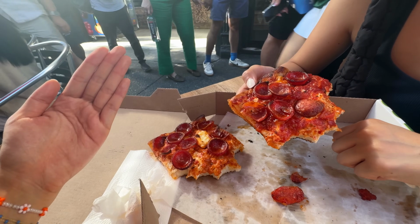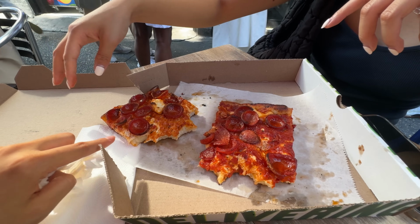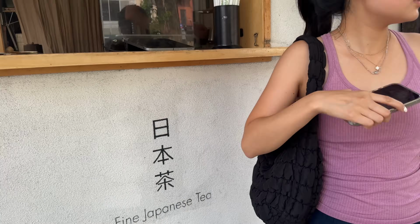I'll insert a picture right here. Which one do you like better? This one's kind of sweet. This is a vodka. I like it. It is clearly hot.